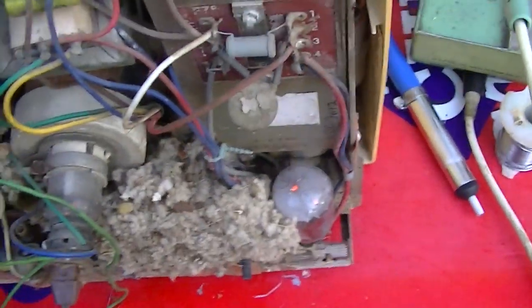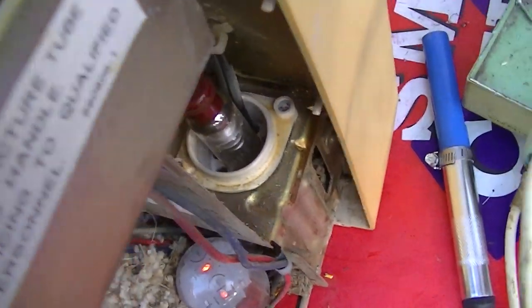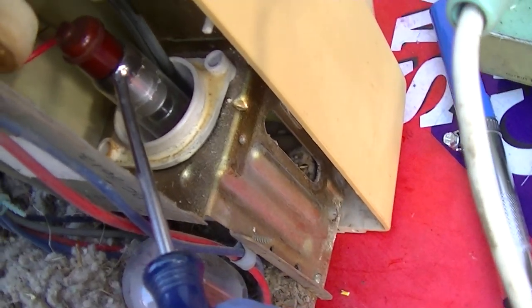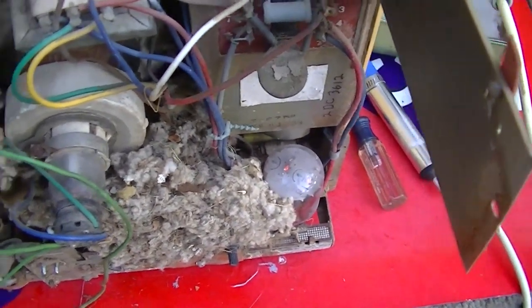I don't want to burn that tube up. That's actually a lot of power for that little tube. What'd it go from 70 up to 110? Yeah, we still don't have high voltage, but we have a hell of a lot more wattage draw.